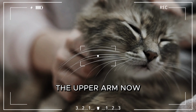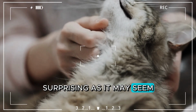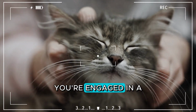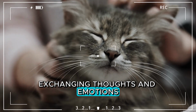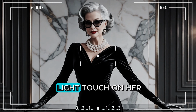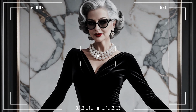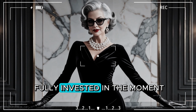The upper arm. Now let's talk about the upper arm. Surprising as it may seem, the upper arm harbors potential for intimacy and connection. Picture this scenario. You're engaged in a heartfelt conversation with a woman, exchanging thoughts and emotions. In this moment of vulnerability and connection, a gentle caress or light touch on her upper arm can establish a physical bond that mirrors your emotional rapport. It communicates your presence and engagement, reassuring her that you're fully invested in the moment.